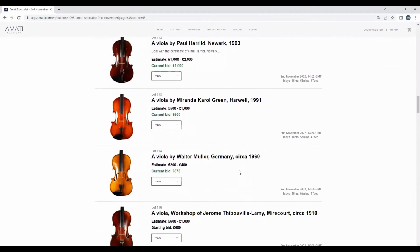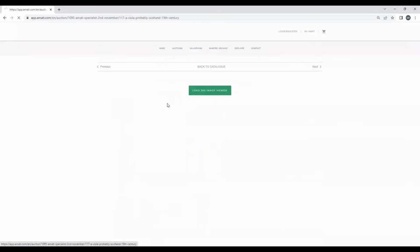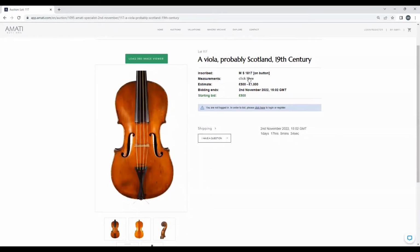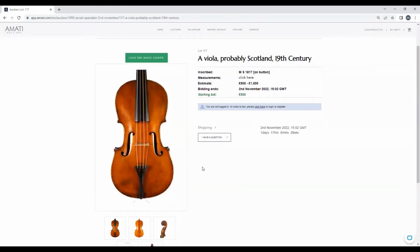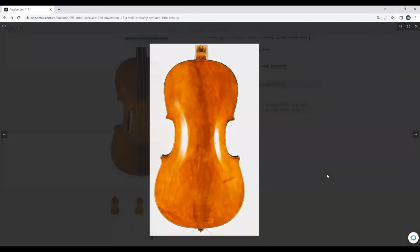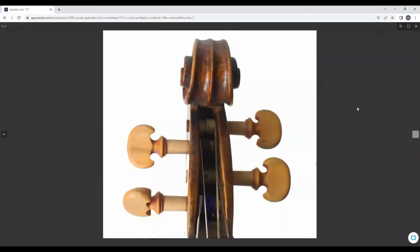There are some really great violas in this auction as well, so I definitely encourage people to have a look at those. I like weird things, so I just wanted to pick this particular one. This viola, probably Scotland, 19th century. This is a tiny viola, 372 millimeter body length, but I think this is a really charming instrument. It has inked purfling, and a really curious scroll on this one, really charming.